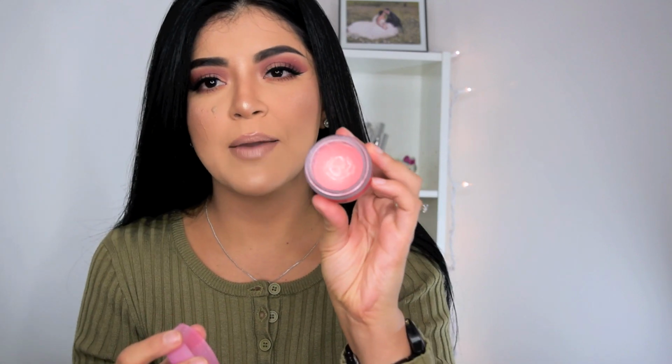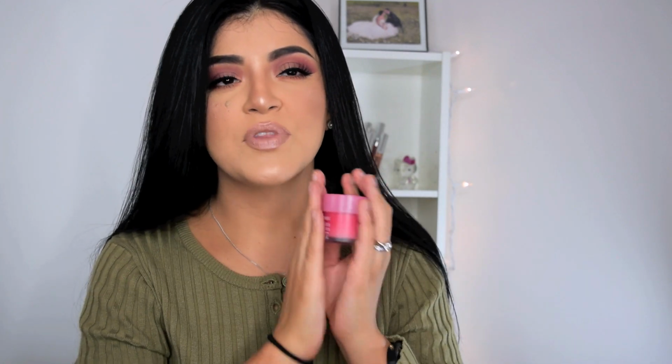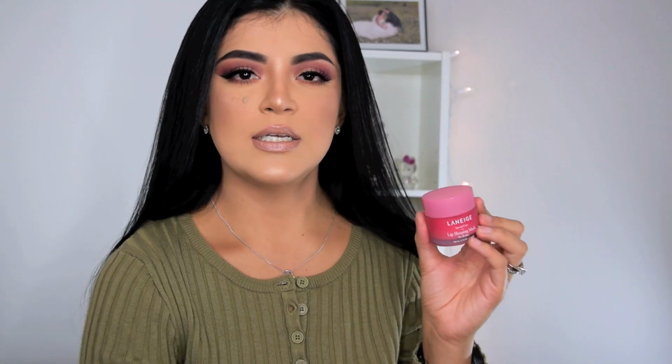I've had it for quite some time. It has gone down a little bit. The next morning your lips are plump, they're moisturized, and they just feel silky smooth, and it gets rid of the dry skin, and they are just prepped and ready for lipstick, especially liquid lipstick. I just love this so much and definitely recommend this lip mask if you are looking for something that's going to nourish your lips and plump them up. You can get it at Sephora. It's about $25, I think, and it just does amazing things for your lips.